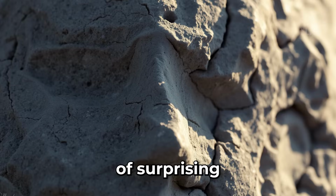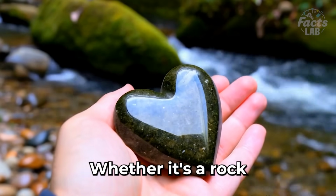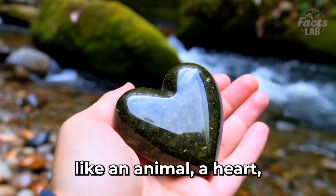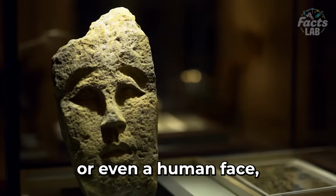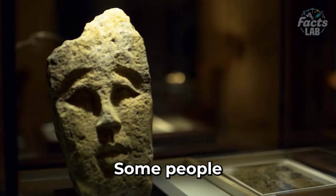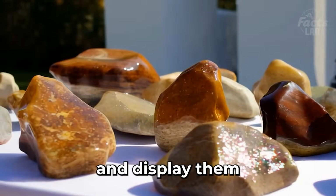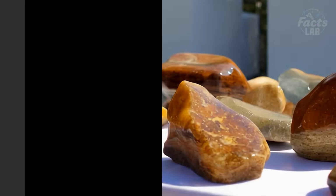90th. Oddly shaped rocks. Nature has a way of surprising us, and oddly shaped rocks are one of its quirkiest offerings. Whether it's a rock that looks like an animal, a heart, or even a human face, collectors are fascinated by these naturally formed oddities. Some people go as far as to polish these stones to highlight their strange shapes and display them as artistic pieces.